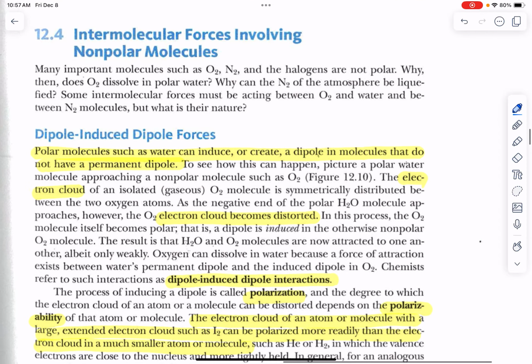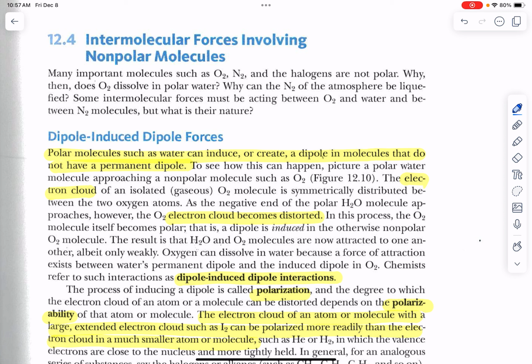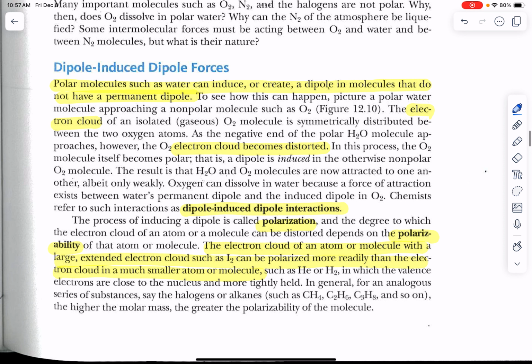Well, let's go ahead and finish the chapter and focus our attention on intermolecular forces involving nonpolar molecules. In the previous section, you learned about ion-ion, which would be a previous chapter, or ion-dipole interactions, and dipole-dipole interactions, and the most important kind of dipole-dipole interaction, which would be hydrogen bonding. But what about dipole versus induced dipole forces? And so here you're going to need one molecule that is polar, and you're going to need another molecule that is nonpolar, but because of the distribution of electrons around that nonpolar molecule, that distribution can sometimes become unbalanced, and so it can be temporarily polar.